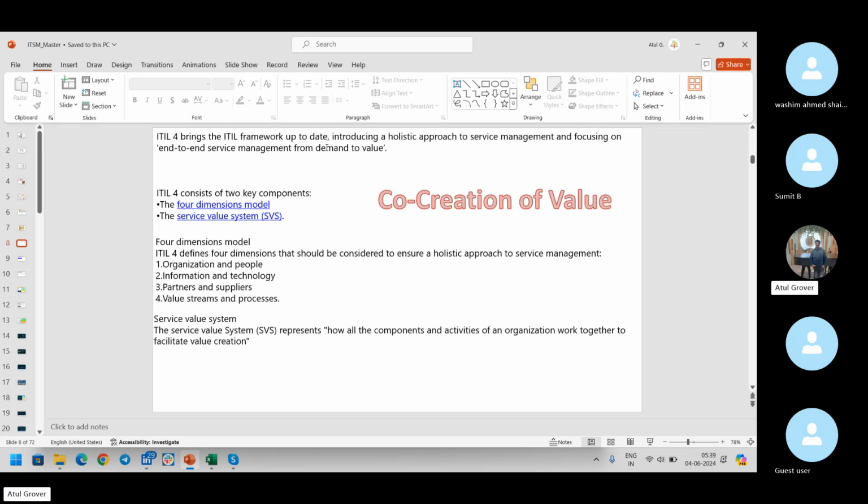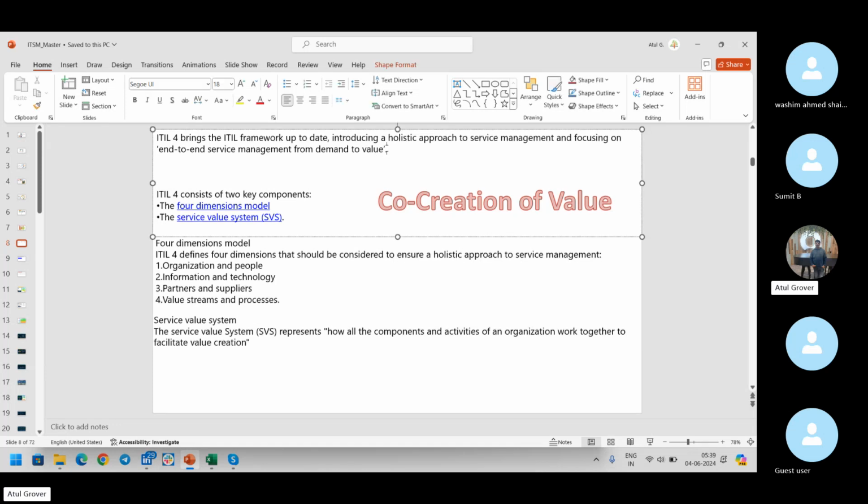So they put in a new phrase, demand to value, meaning don't only think about how to do or how to use. They ask why we are doing this and what we can deliver. This is the approach of ITIL 4. And to do this, they have two major components: one is called the four-dimension model and the other is called the SVS.